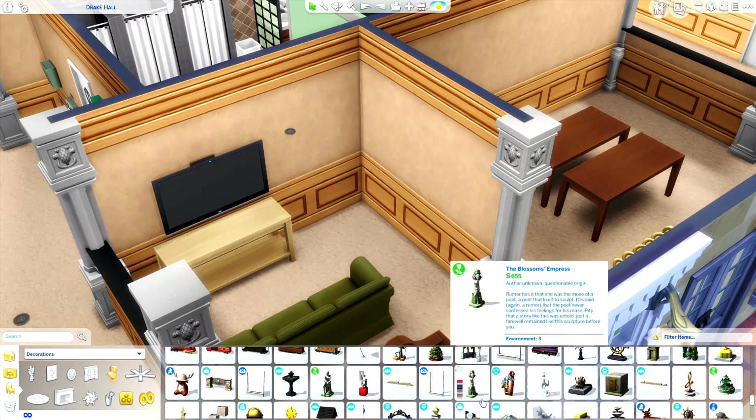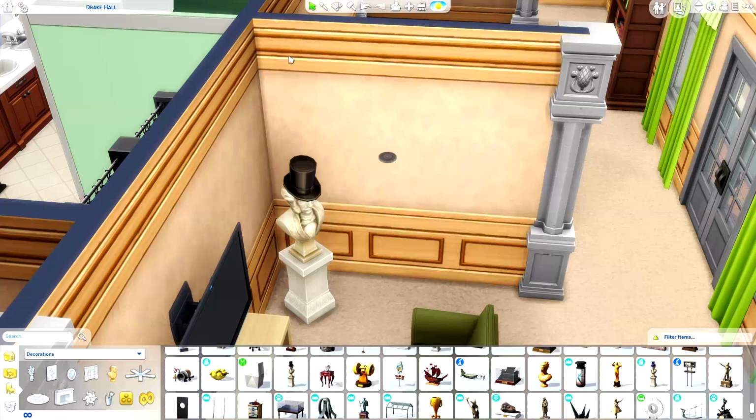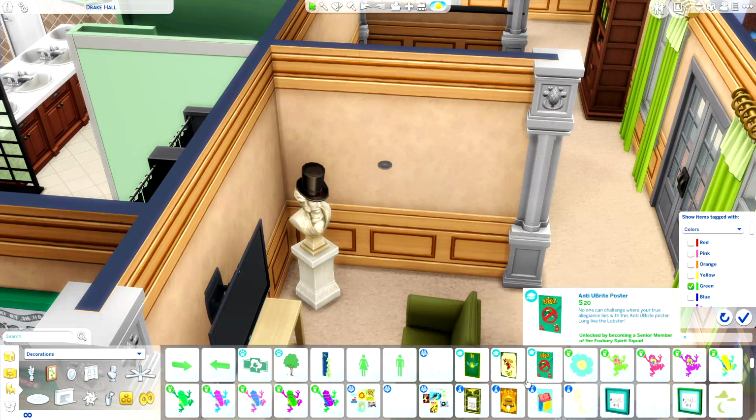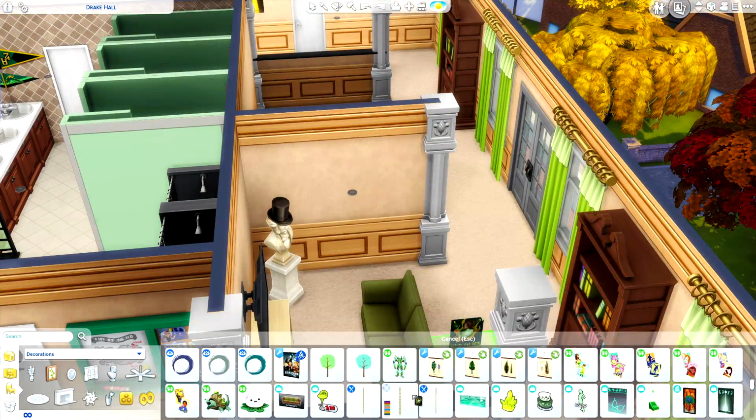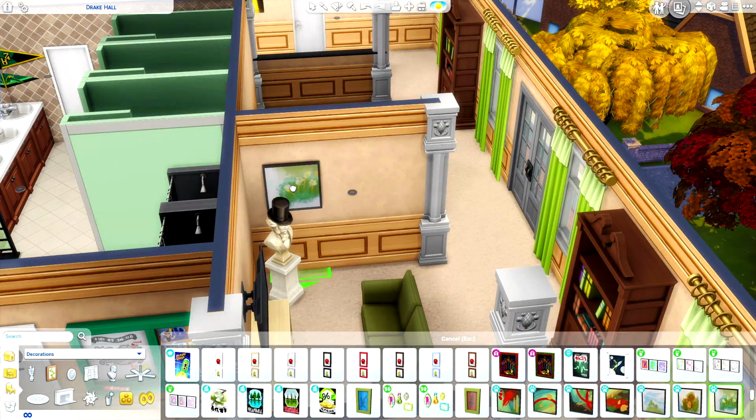But I don't want to risk going in here without mods, especially because I have 2 Sims already in here and a bunch of other created Sims, but that's beside the point. So yeah, overall I'm really happy with how this turned out.